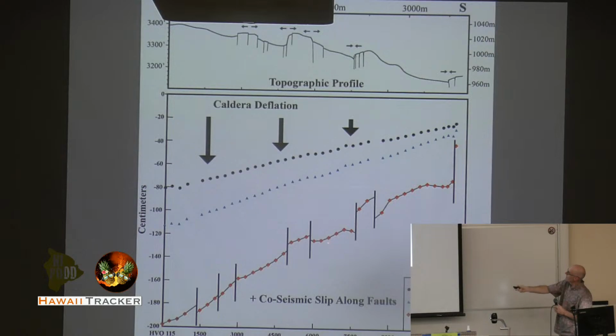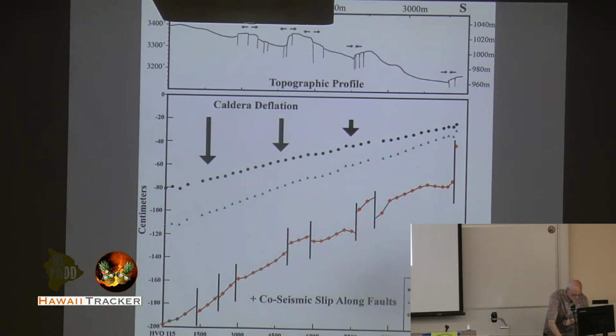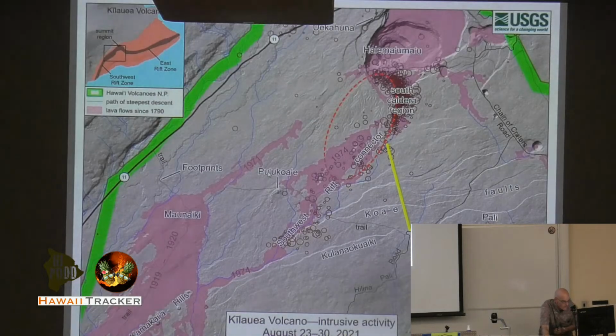It's here. And notice that this block moved up a little bit. Gee, that's a high spot. This block moved up a little bit. Gee, there's a high spot, right? So again, we're seeing that differential motion along those things as we're moving along. Okay? So again, this is now deflation, certainly, but it's also this coseismic, or in other words, in conjunction with earthquakes, right? Slip, differential slip along those faults. All right, one more.